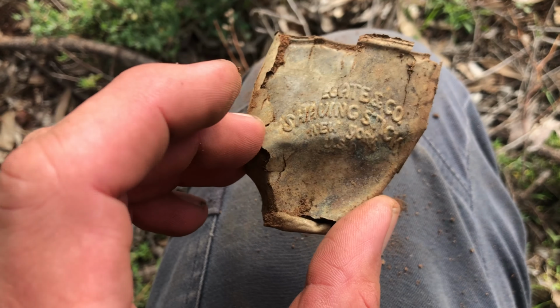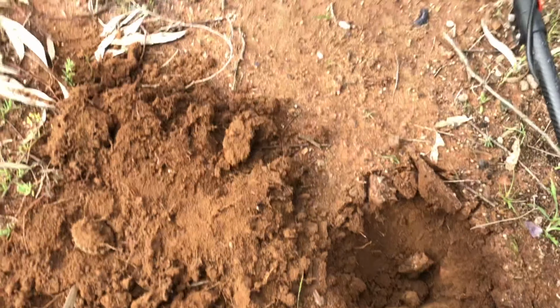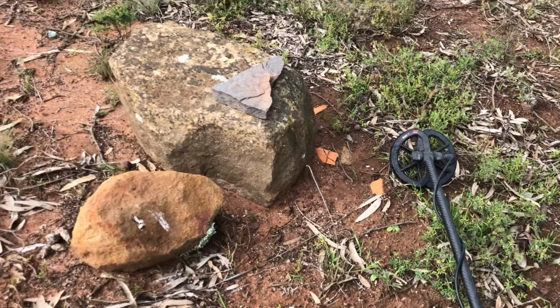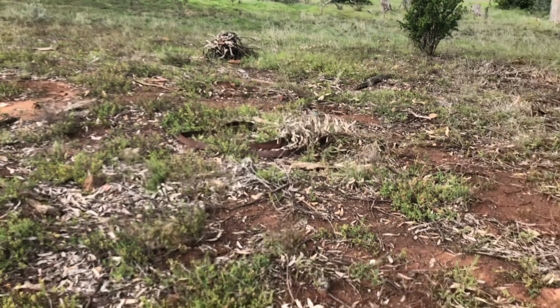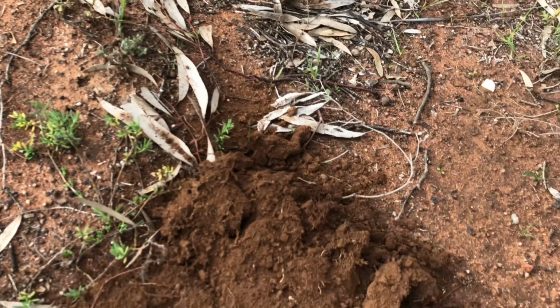But anyway, pretty solid 19 down here, and as you can sort of see, a lot of glass, you know, rubbish. So I reckon they used to toss their rubbish down this side. But anyway, we don't mind. We'll have a poke around in there and see what we find.